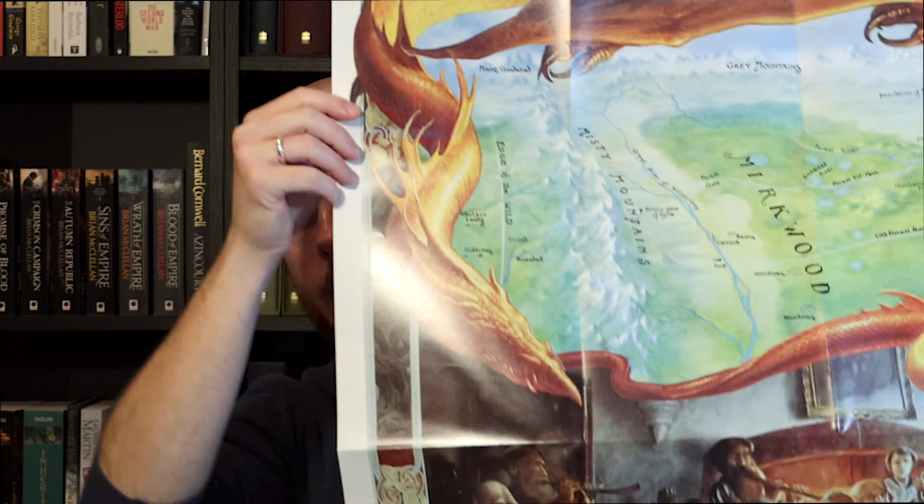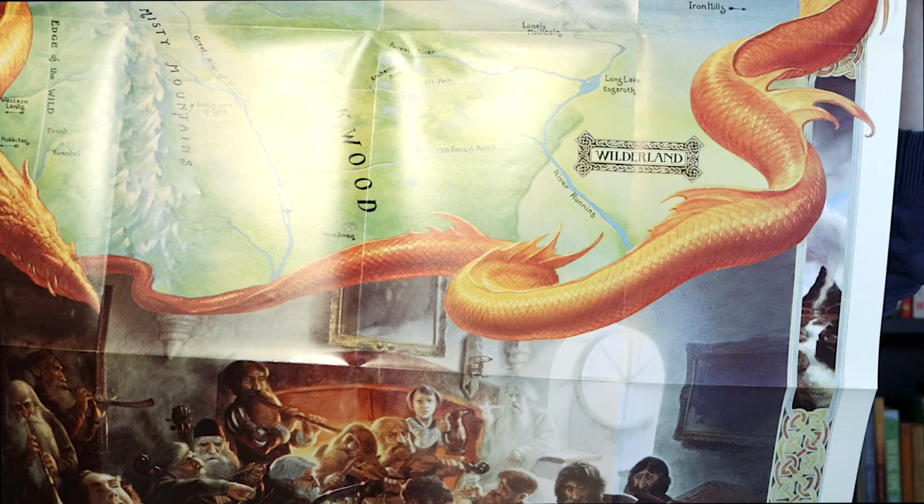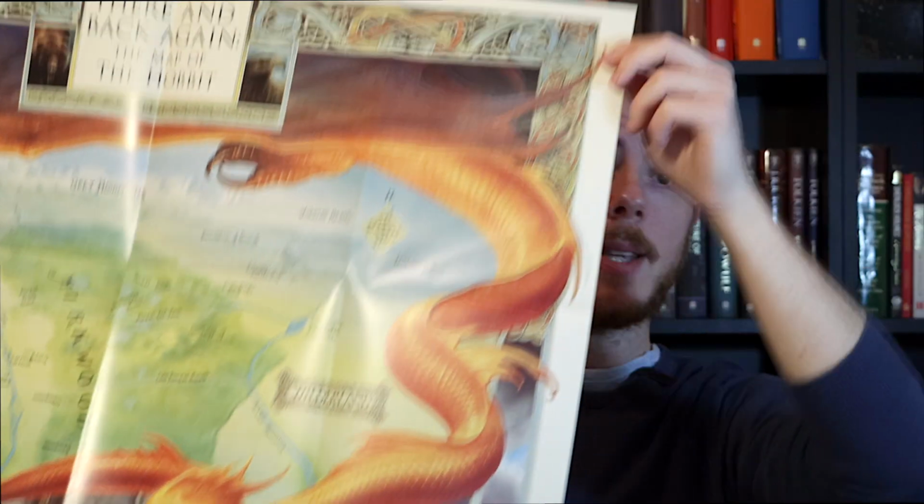So as I said, this is, besides the map of Middle-earth, when you're reading The Hobbit, the map to consult, especially since it concerns the second part of Bilbo's adventure as he crosses the Misty Mountains on his way towards Erebor. And the fact it includes the region of the Misty Mountains, together with the woodlands, the Forest of Mirkwood, and the Lonely Mountain itself.